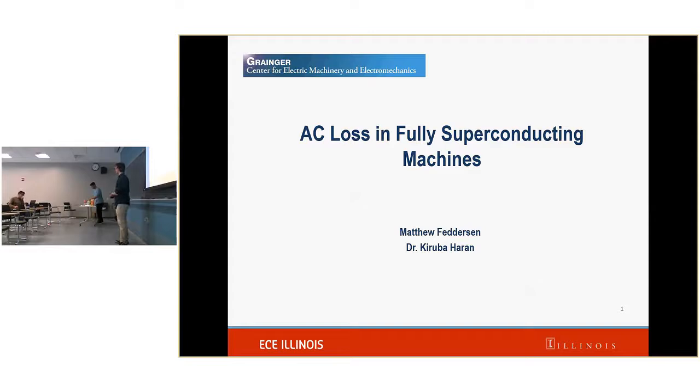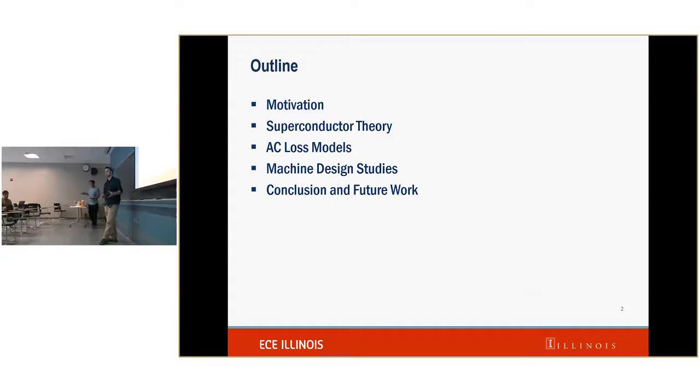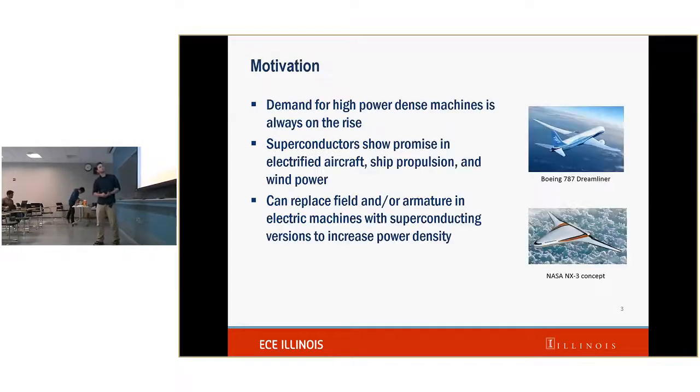So I'm going to try and squeeze as much as I can into these 20, 25 minutes. It involves a little bit of a lesson on superconductors and how they work, how AC loss works with superconductors. And then I'm going to talk about my research in applying these superconductor and AC loss theories to an electric machine design. So let's get going.